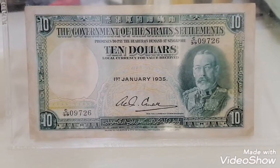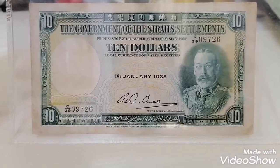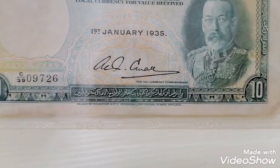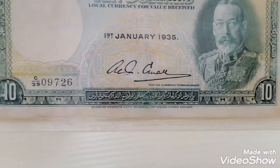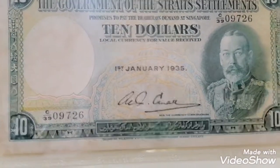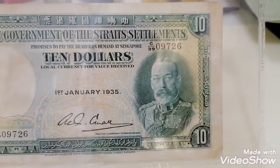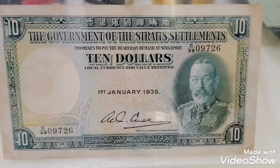This is the Government of the Straits Settlements promising to pay the bearer on demand Singapore $10 local currency for the value received. The printer is Bradbury Wilkinson, as you can see here at the bottom, New Malden, England. It's written in Chinese, English and Jawi as well, as of the time in 1935. This is how the $10 looks like in the year 1935.